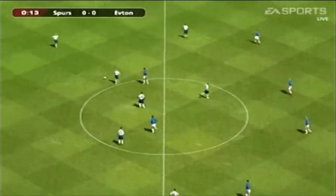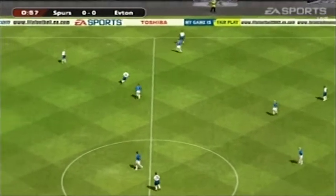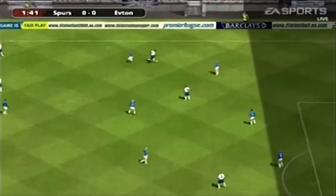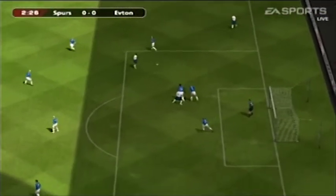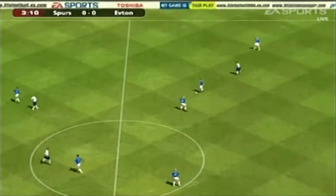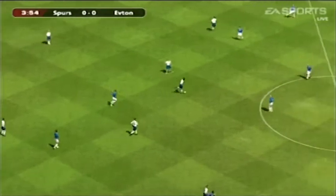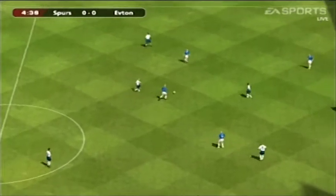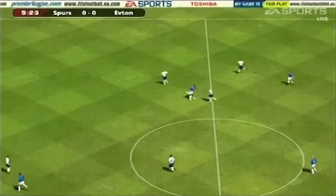Well, here we go then. Edmund. Good pass. Headed to safety. Oh, what a lovely bit of skill. And now Gravesen. Can you take? Davis. Played on.